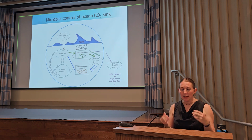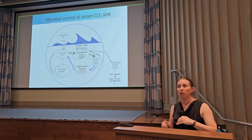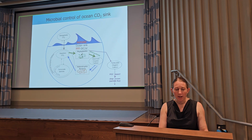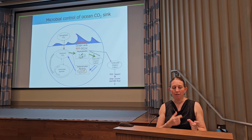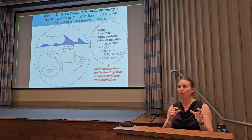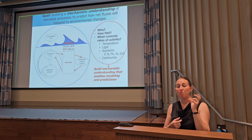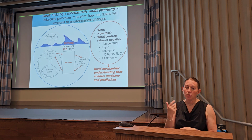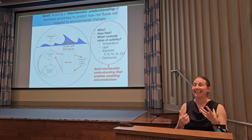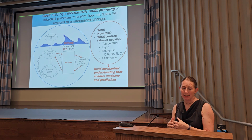So those are the things that in my research we try to quantify: what are the rates of production, what are the rates of respiration, what's the balance of these processes, and in particular, trying to quantify this in a way that can be predictive, and figuring out what are the factors that control that, how much of it depends on who's there. We measure how fast they're working, and then what controls the rates of that activity. So I always describe my research as trying to build a mechanistic understanding of these microbial processes.